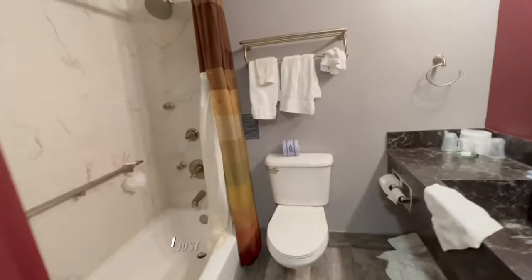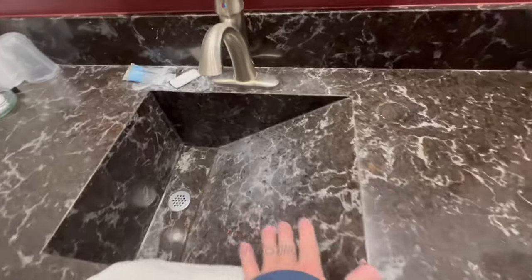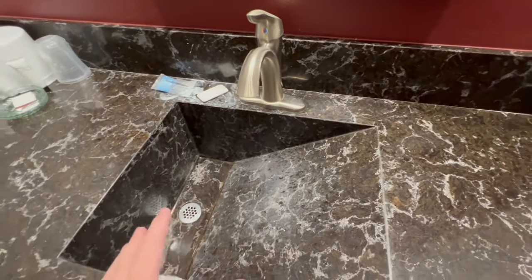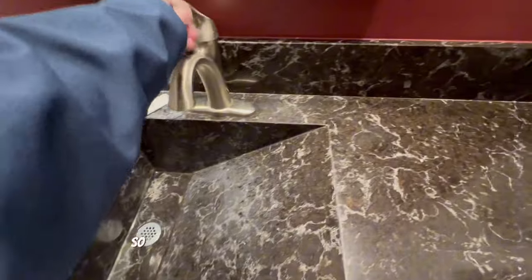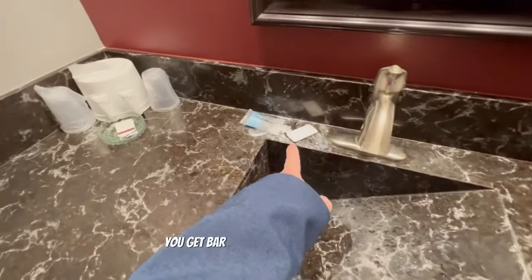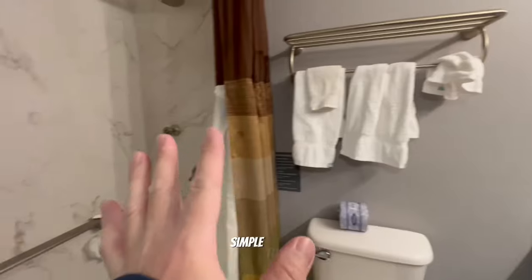Excuse the mess, like I said, I just stayed here. I'm taking off here. You got a nice granite countertop, hard top. Sink's interesting, actually slopes down. It'll make it easier for people who pack ice to keep your beers or whatever cold. But you don't even need to do that because they actually give you a fridge. So that's just cool how the water just slopes down. Interesting, you get bar soap instead of body wash. You get body lotion and cups, simple towels.